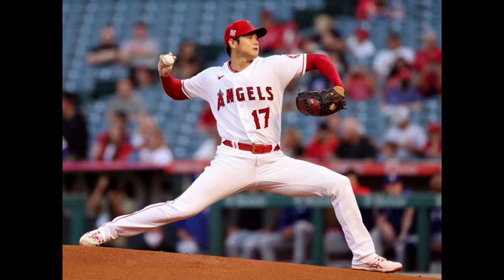He faced them one game last year. Might have been his best game of the season. 8 shutout innings, 2 hits allowed, 13 strikeouts, and 1 walk. That was against Kansas City. I think it was like last May, last June. Dominated. He is currently, Shohei Ohtani, check out these odds, plus 120 to win AL MVP, plus 120.